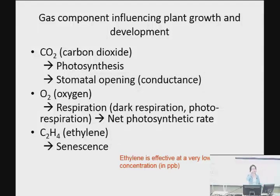Okay, if you're not remembering well, the net photosynthetic rate is the real or gross photosynthesis minus respiration. So if the respiration rate is reduced, that means the net photosynthetic rate is increased, even though gross photosynthesis is not changed. That's why the arrows go this way, respiration and then net photosynthetic rate.